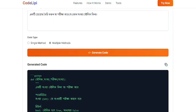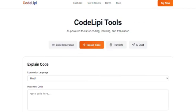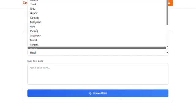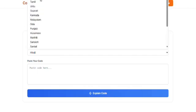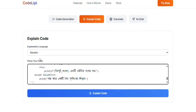Okay, so let's go to our next feature, explain code. As I had already told, AI will explain a code here. So what do we select as the explanation language? Let's say Marathi. And I will paste the code that we got from here. I could also select Bengali if I wanted to know about it. I can select any of the 22 languages.